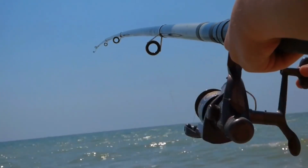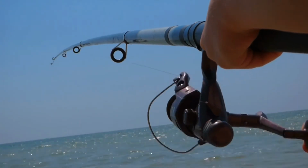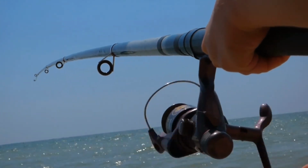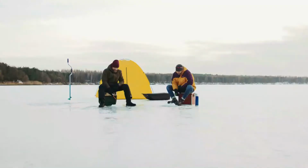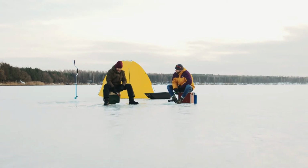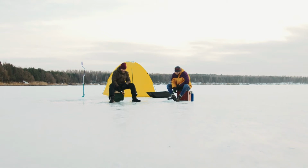In this video, we break down the top 5 best ice fishing rods you can buy right now. We made this list based on performance, features of the product, value for money, manufacturer's reputation, and most importantly, actual user feedback. So, if you choose from this list, you can rest assured that you are buying the best ice fishing rod on the market this year.